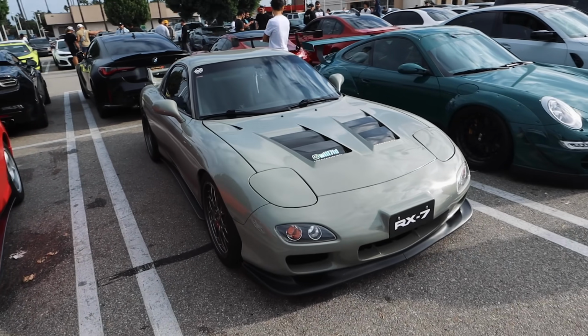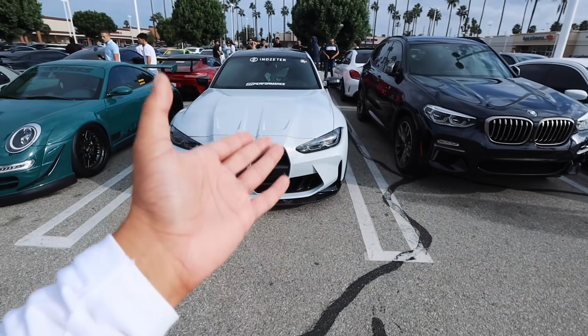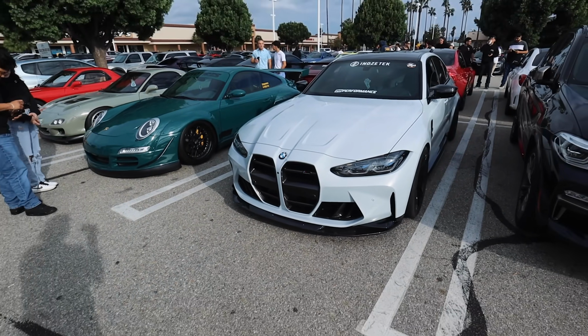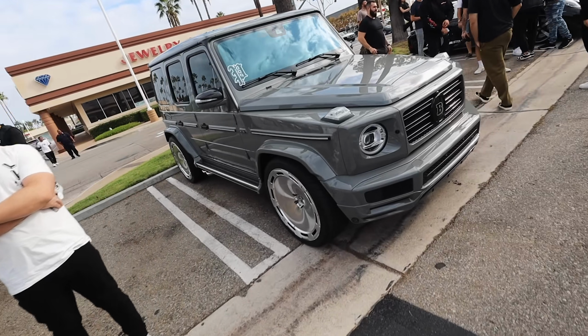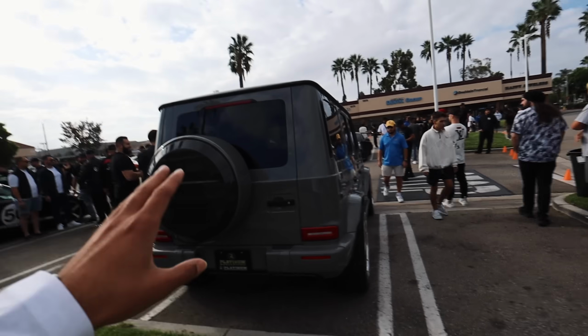Clean RX-7, I like that. So what do you guys think? Is the G80 front end growing on you? It is growing on me a bit, especially with these new carbon fiber grills, but I think the car definitely looks better in a darker color. This Brabus G-Wagon, this is sick. Wheels and that. I must say I hate G-Wagons, but this one is amazing.